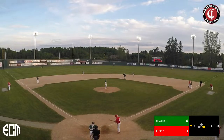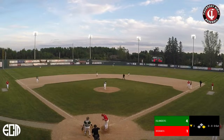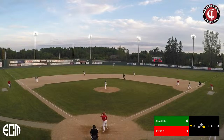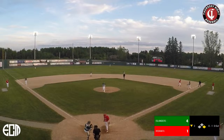So runner on is Mike McKay over at first. McKay is 1 for 2 in stolen bases this season. We'll see what he does here with the lefty on the hill. And that ball is on the outside part of the plate for a strike as Chris Keating steps in. Keats walked his first time. So McKay with a pretty sizable lead over there. And that ball is fouled away by Keating, and that's going to be 0-2 now.